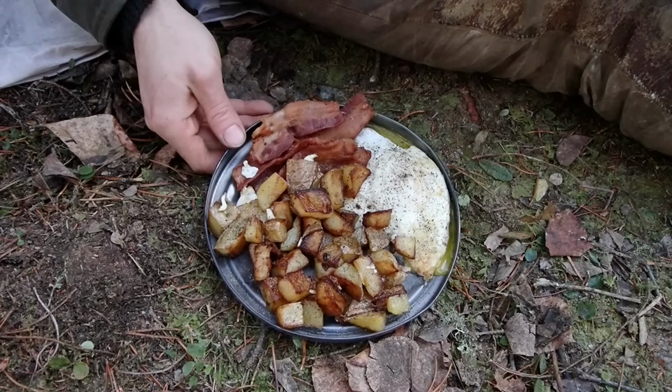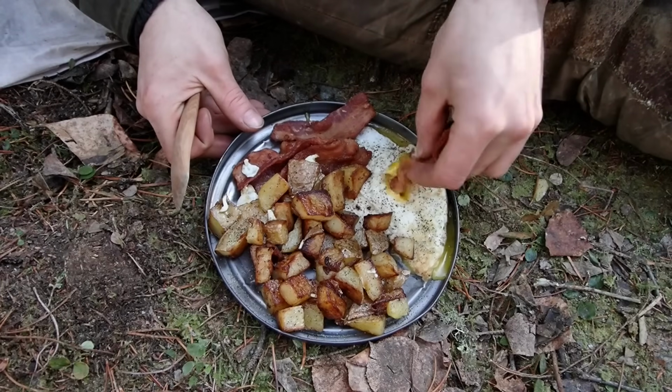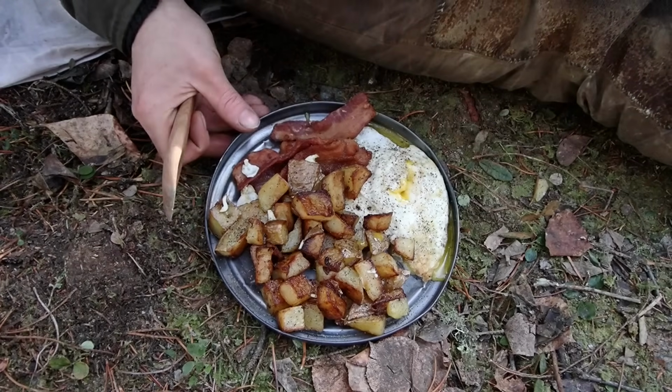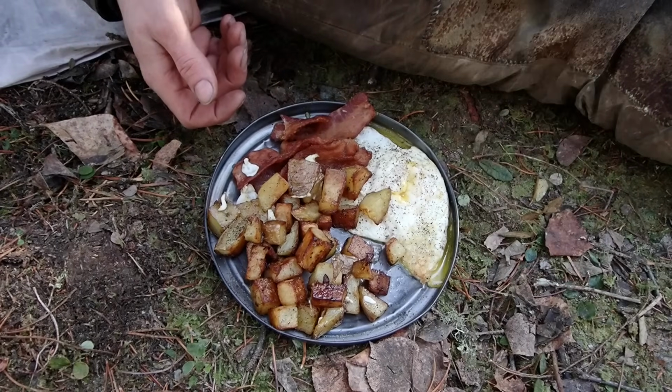Well, I am excited for this. Let's try a piece of bacon here. Nice runny yolk. Oh man. Hash browns fried up in bacon grease. There is nothing better than that.